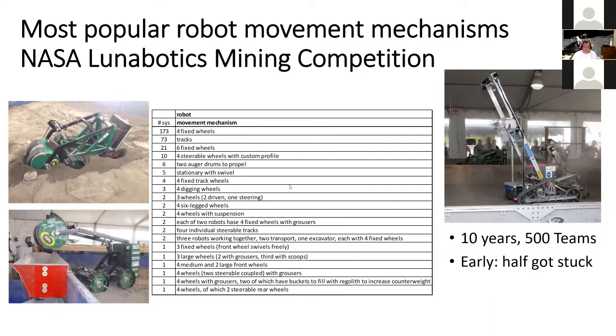The interesting thing is that no matter what kind of mobility system people designed, in the first couple of years of the competition, about half of the robots tended to get stuck in the lunar simulant. A, they didn't have simulant to test in at their university at home, and it behaves very differently from, let's say, beach sand or other sand that they may have had access to. And second of all, very often the control systems were not good enough to detect whether or not they were digging themselves a hole. The top left picture here shows a North Dakota vehicle that had four fixed wheels, and they just completely dug themselves in.